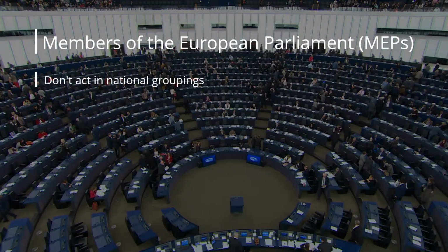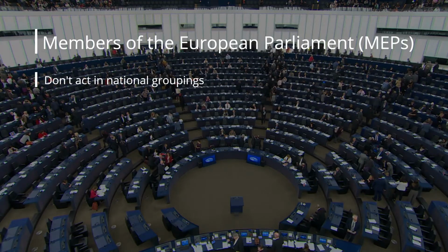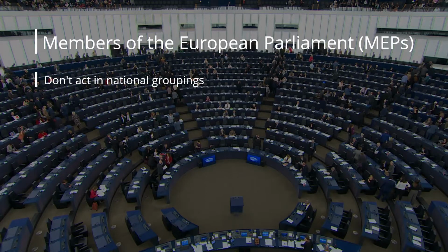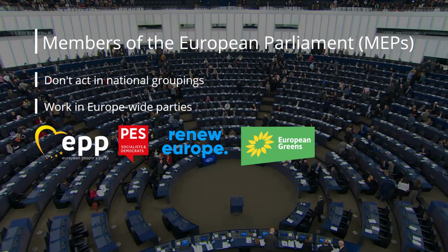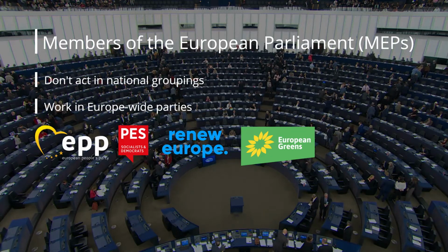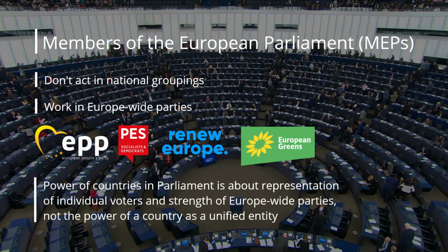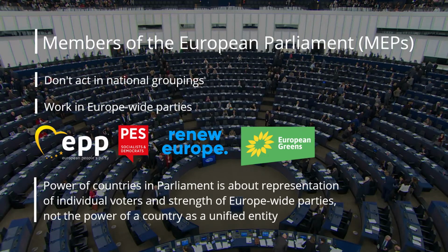they don't actually act in national groupings. The electoral system varies in each country, but is required to be proportional, and this results in MEPs coming from a wide variety of parties across the political spectrum. They mostly work in Europe-wide parties that match their political philosophy, such as social democracy, liberalism, or conservatism. So, the allocation of MEPs isn't about each country having a single voice and agenda, but rather about the representation of individual voters and how that affects the strength of different Europe-wide parties in Parliament as a whole.